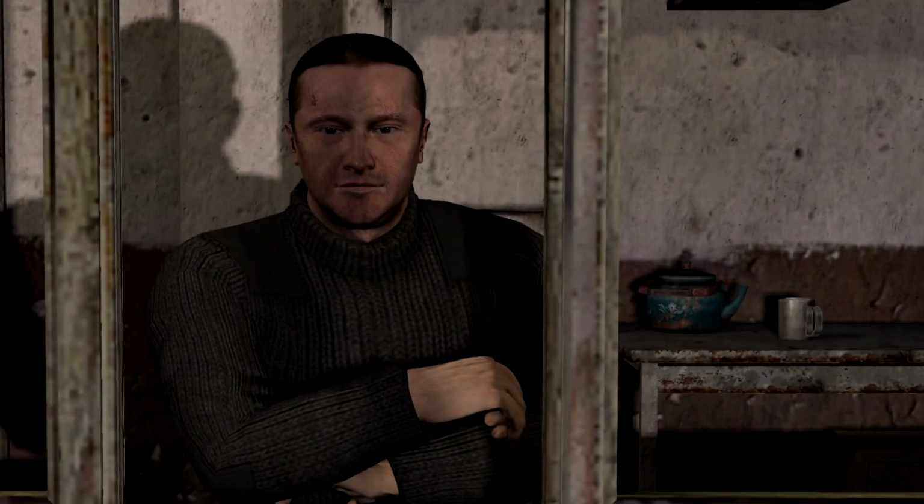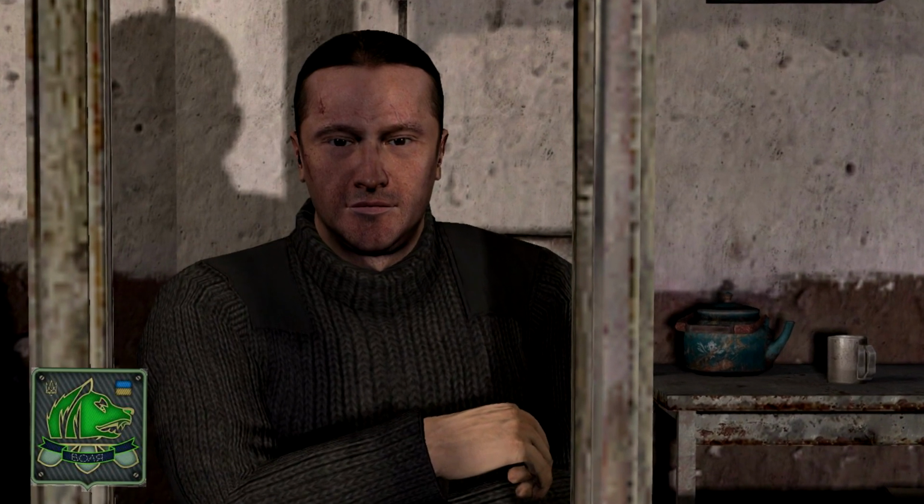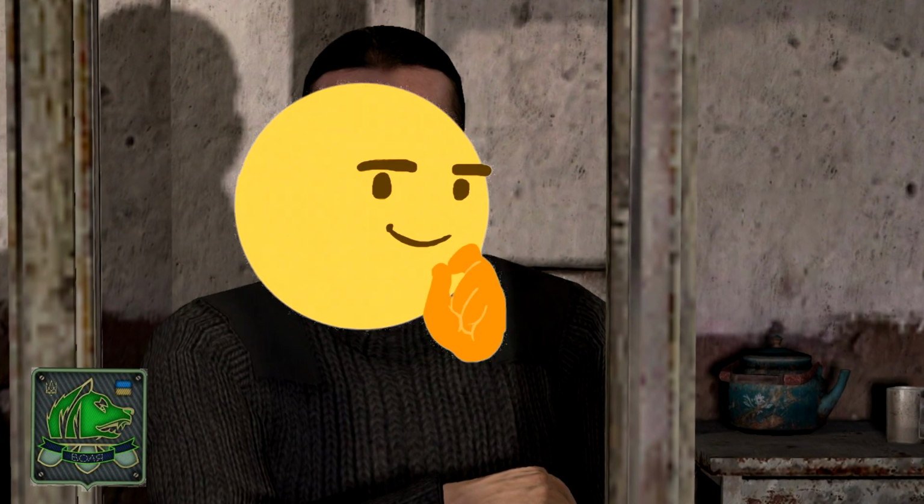A nice little fact: if the player sells the Gauss Rifle to Hawaiian after acquiring the Friend of Freedom achievement, the rifle could be bought again for a cheaper price than it sold.